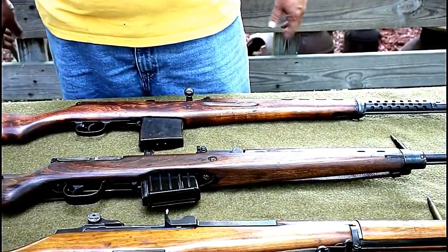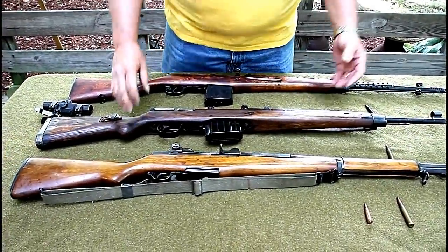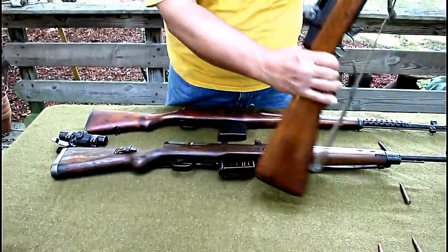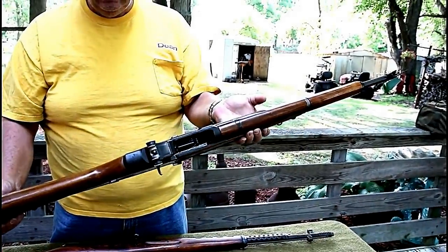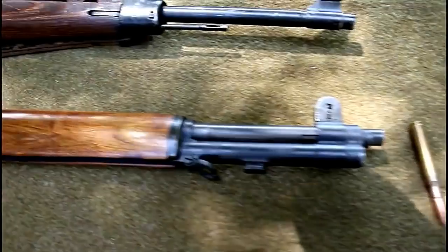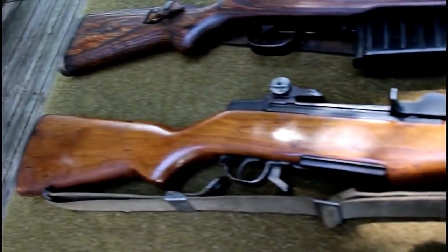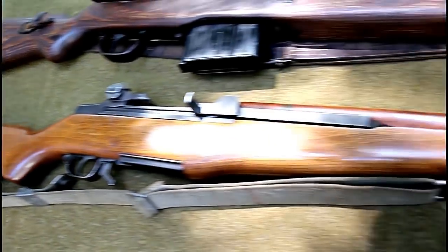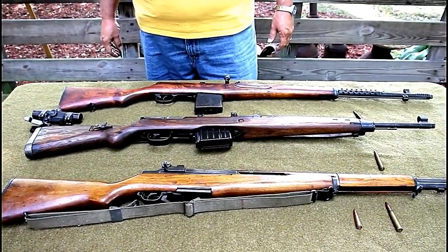All right, let's talk about that M1 Garand. The M1 Garand, everybody knows the M1 Garand. US made, Springfield, 30-06. They used the 30-06, which came out in 1906 in the 1903 Springfield rifle. Just a beautiful weapon, fun to shoot, and it speaks for itself. I know a lot of people love that rifle.